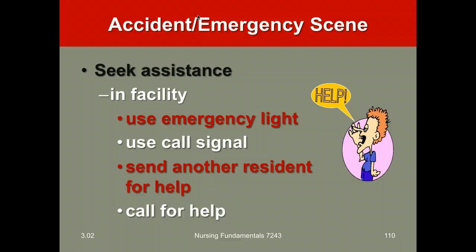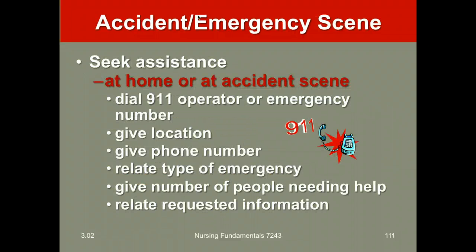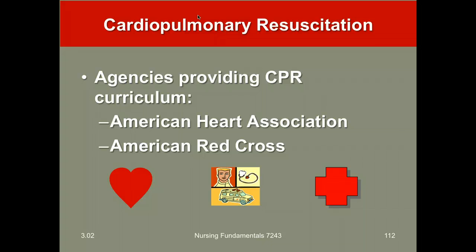In the event of an emergency, seek assistance in the facility. Use the emergency light, use the call signal, send another resident for help, or yell help. In the home or at an accident scene, dial 911, give the location, phone number, type of emergency, number of people needing help, and relate the requested information.